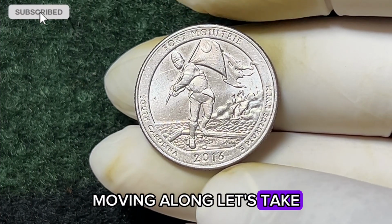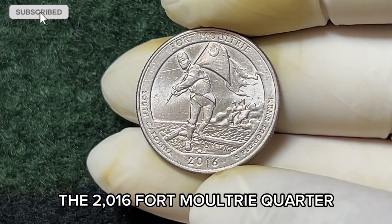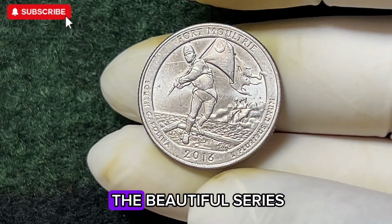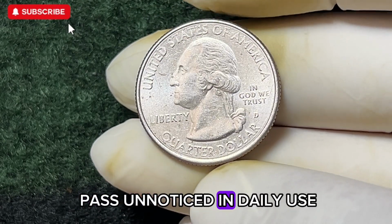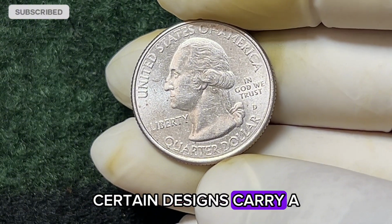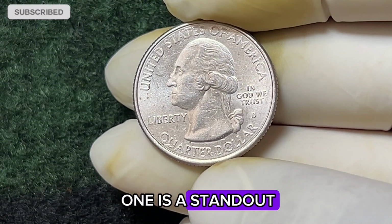Moving along, let's take a look at another coin that quietly stands out from the rest, the 2016 Fort Moultrie Quarter, part of the America the Beautiful series. While modern quarters often pass unnoticed in daily use, certain designs carry a deeper meaning, rooted in history, and for collectors, this one is a standout.